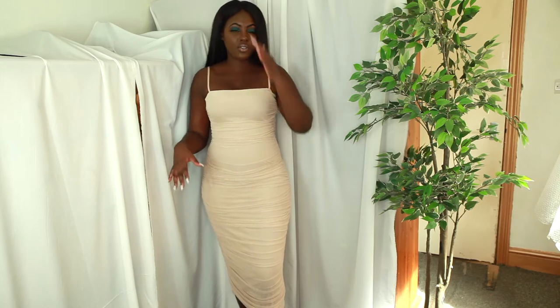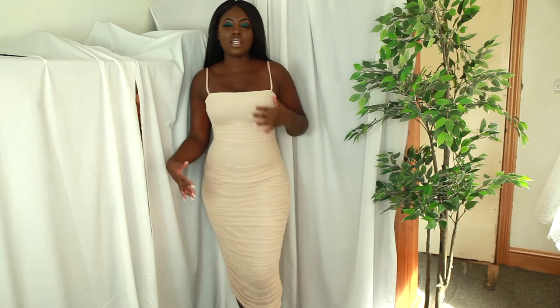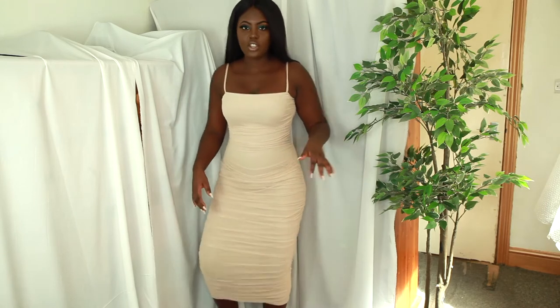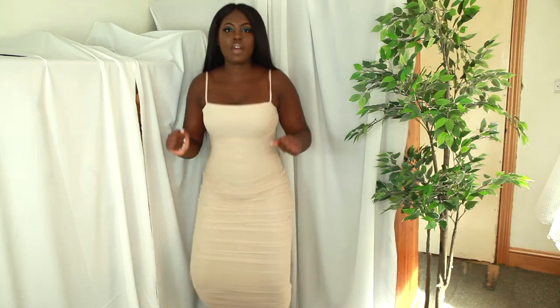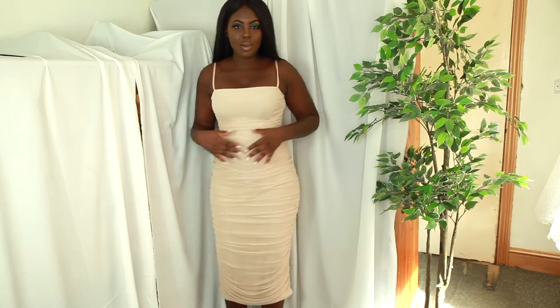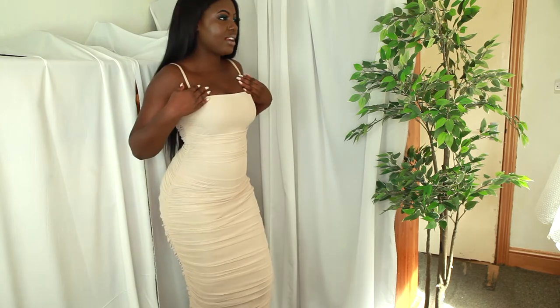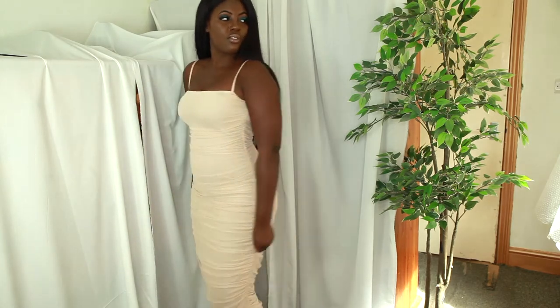It's very soft. It's fitted, but there's still room. There's area to move. As you can see on my legs, there's still area to move. I can sit down. If I was to eat a meal, my belly was to come out a little bit, it will be fine. You wouldn't notice it. But honestly, I really love it. I think it's beautiful.